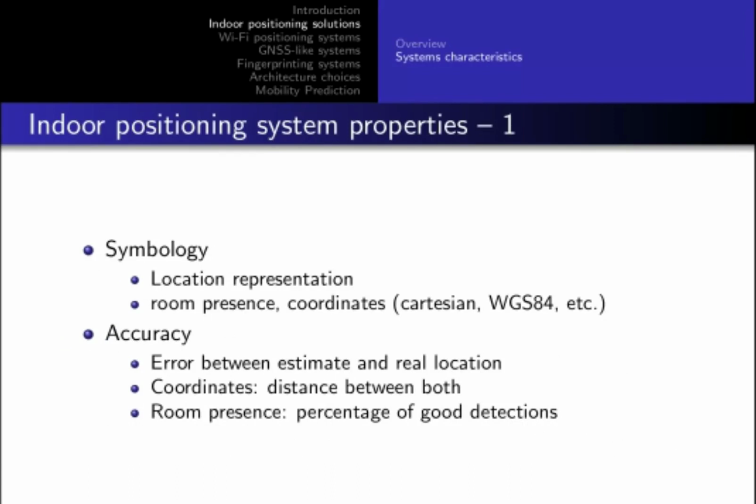So when we are dealing with Wi-Fi systems and positioning systems, we want to study several properties to compare these systems between one another. So first is the symbology. It's the location representation. So it might be the presence in a room, so it's discrete symbology, or coordinates, which can be Cartesian, global, WGS84, and so on, which are continuous locations.